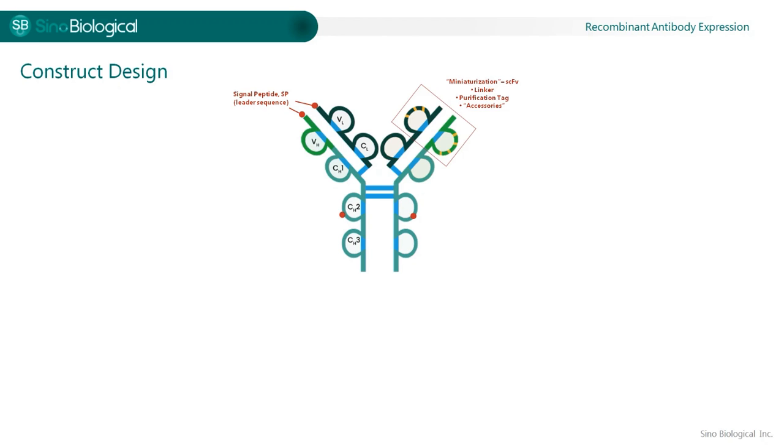And with the variable region, we can produce a full-length antibody, of course, but we can also just take that part and make it into a smaller version, a process we call miniaturization. So we can generate single-chain scFvs from this part. And there are several factors that I would like to discuss in terms of scFv construct.